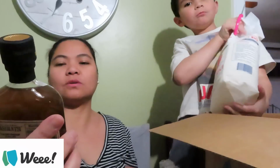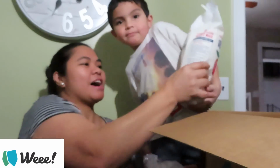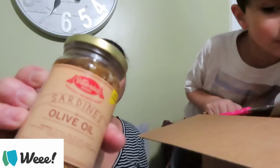Also, we have Basimatsi Tree Blend Vinegar. This is heavy! Wait. Rice vinegar. And also, we have the sweet rice, because maybe I'll make biko. I'm not sure. So, this is for you. Sardines! Another sardines. This one is sardines in olive oil.